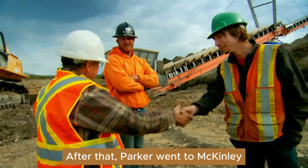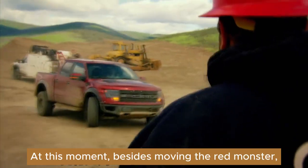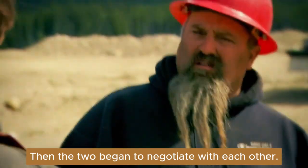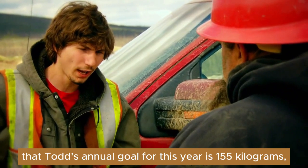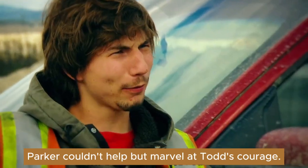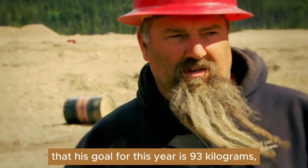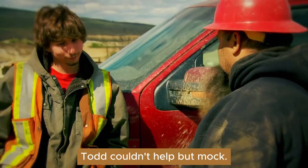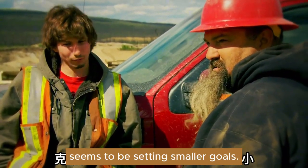After that, Parker went to McKinley, and Todd was dismantling the Red Monster for relocation. At this moment, besides moving the Red Monster, the two began to negotiate with each other. When Parker heard that Todd's annual goal for this year is 155 kilograms, he couldn't help but marvel at Todd's courage. And when Parker told Todd that his goal for this year is 93 kilograms, Todd couldn't help but mock. Last year's king of gold mining in Klondike seems to be setting smaller goals.